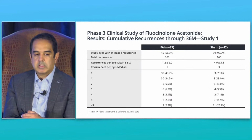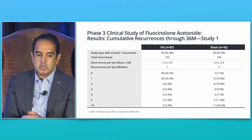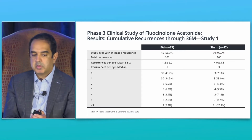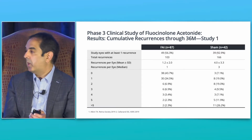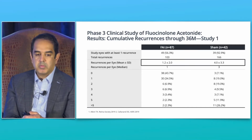And looking at some of the cumulative recurrences of the study, you can see the recurrences per eye in the study, which is a 3-year study, was only about 1.2 times. So really low rates of recurrence, and you can see the breakdowns of percentages. High numbers of patients had 0 to 1 recurrences. Almost 43% were a one and done type of patient. So that's a really great potential outcome for this.